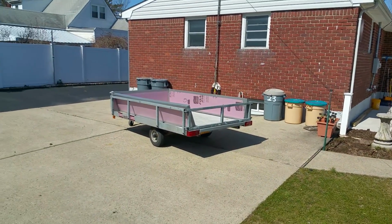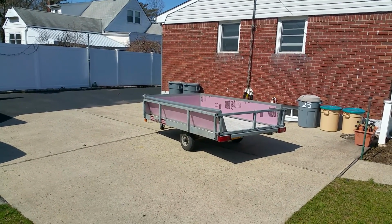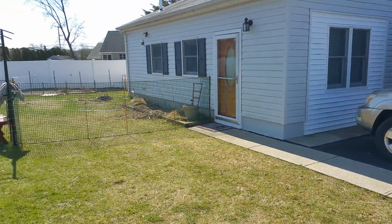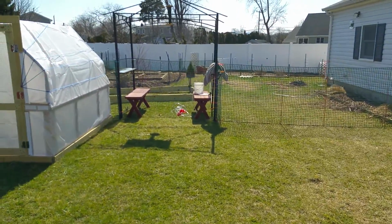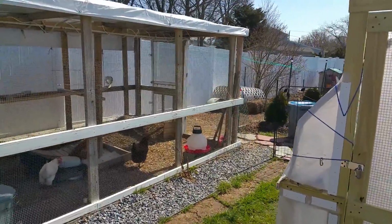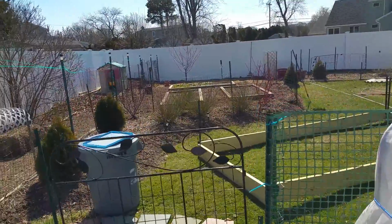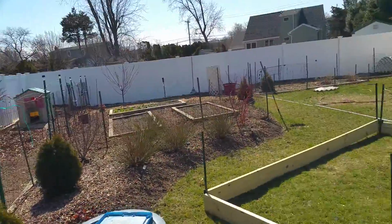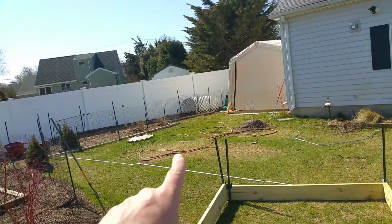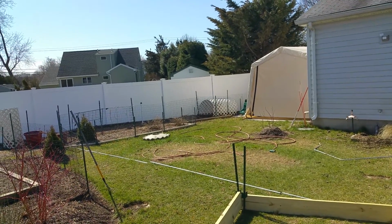This is my trailer that the chicken coop tractor greenhouse contraption fits on. Some toys. My little cottage. So back here, when I purchased this property 25 years ago, I bought one big, huge, grassy filled yard with no features. I had one tree somewhere out over here, and it was just a scrub oak.